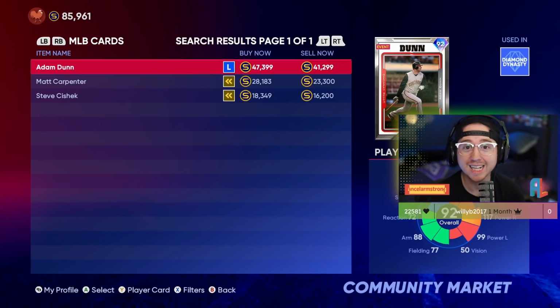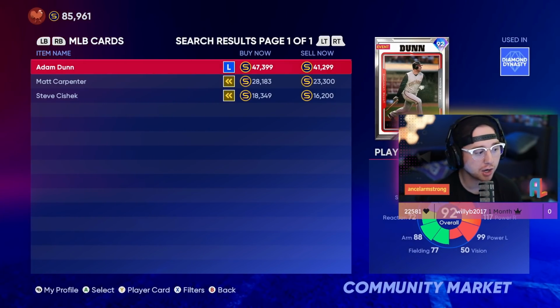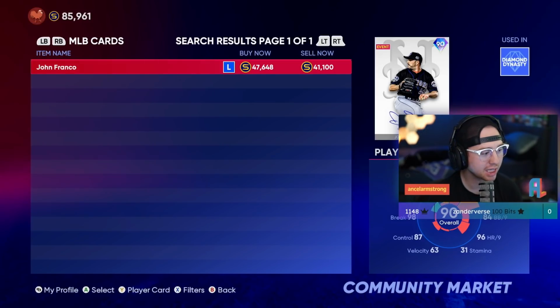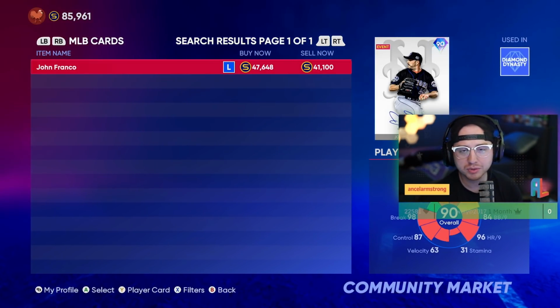Let's go ahead and hop into the marketplace. Let's see what we're working with. Taking a look at the market, we see some really nice rebounds happening on a lot of these cards in the flash sale. For example, a guy like Adam Dunn, back up to 47,000 stubs. We'll come over here, take a look at 6 series. John Franco, again back to that 47K. Not a massive return on either of those.